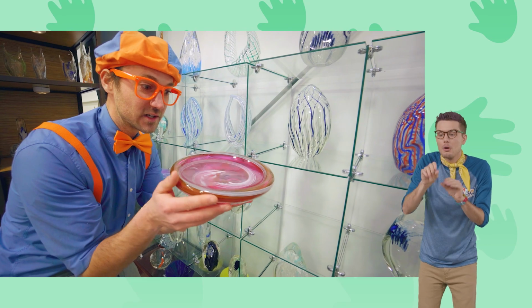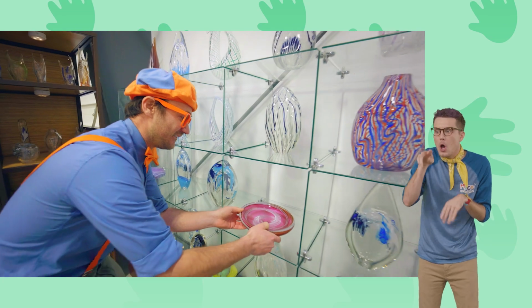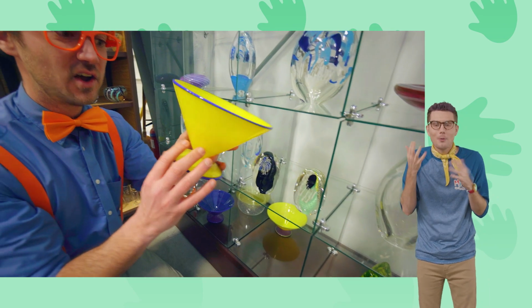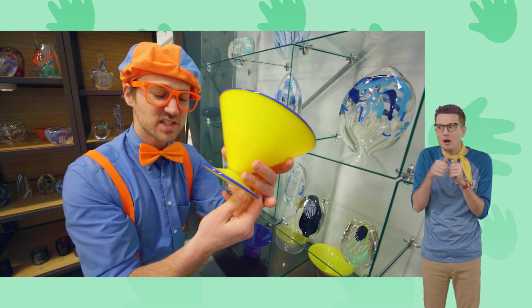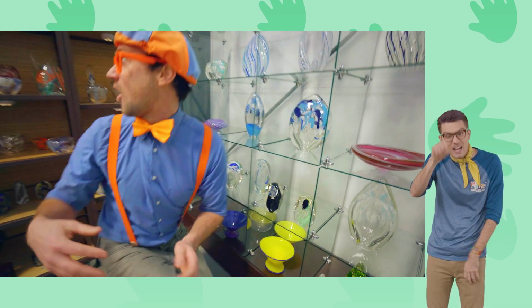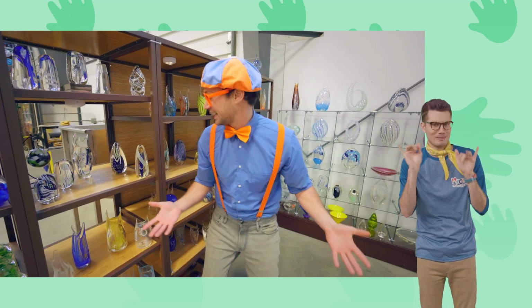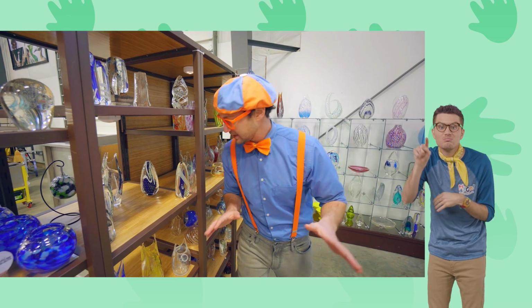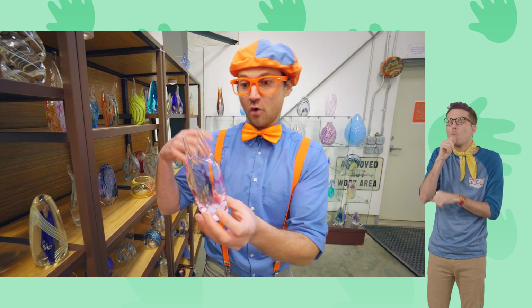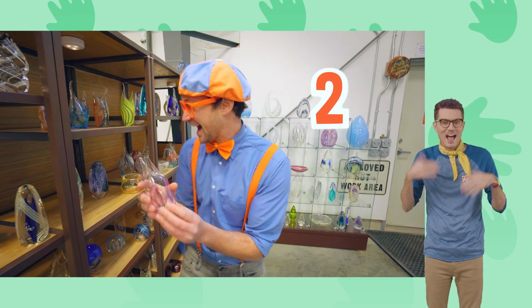Whoa, check that out. You can put all sorts of things right here. Look how brightly colored this is. I am so curious how they made this here. All of these are handmade. These aren't made with machines or anything like that. Every single one of these is turned or blown. They're made by two people right here.